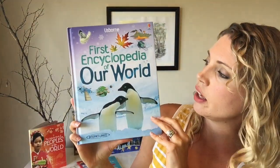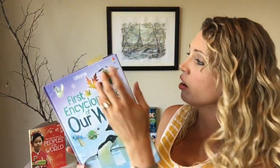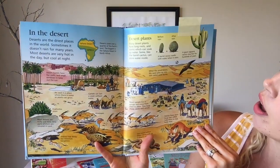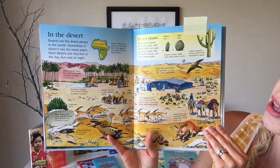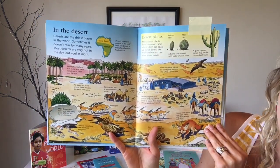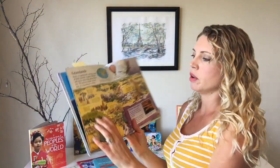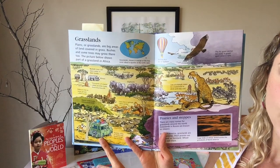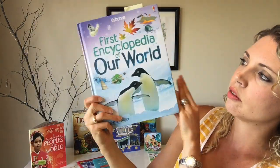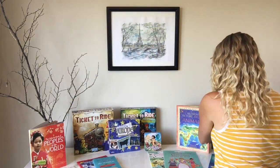These first encyclopedia series are lovely, and this has a variety of things in it. But in relation to geography, it has really beautiful spreads on the different habitats and climates. This one is the desert, and it's a nice amount of information for a little bit younger kids. This one is grasslands. These are just beautiful books. I love them.